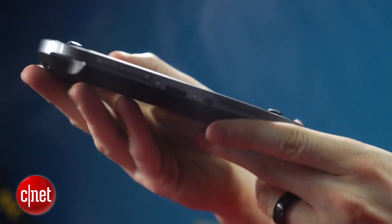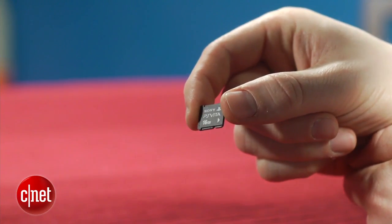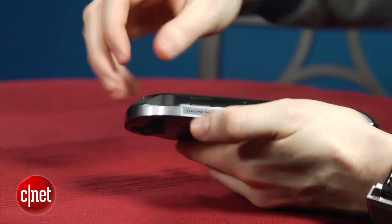The Vita comes in two models, a Wi-Fi only $250 version and a $300 Wi-Fi plus 3G version. There's an initial hidden cost up front though, because the Vita requires a separately sold memory card that starts at $20. So if you buy the entry-level Vita and want to play Uncharted, it's going to cost you at least $320. Sony took a lot of heat for not including the card in the box in the Japanese release, so initial 3G models will actually come packed in with an 8GB card.